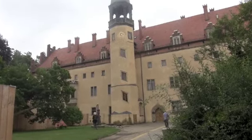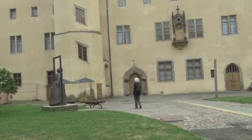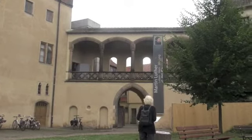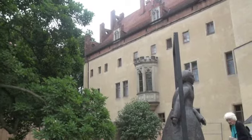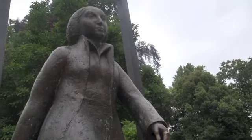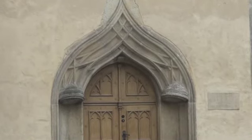From his arrival in Wittenberg in 1508, Luther lived in this house. Now a museum, the house holds many exhibits of Luther's life work. A statue of his wife Katharina stands in the courtyard. Her portal is visible in the wall opposite.